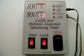This is the Call Care Wellness Assurance Monitoring Panel. It allows you to live alone and independently in your home or your apartment without worry that if you need emergency assistance, it is only a push of the button away.